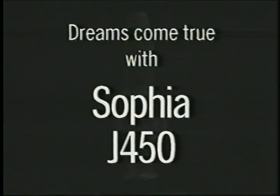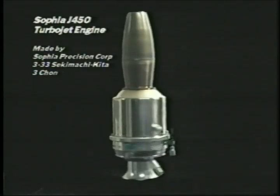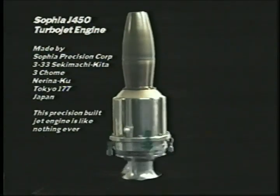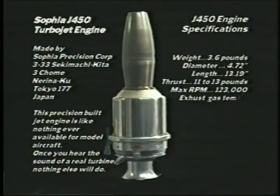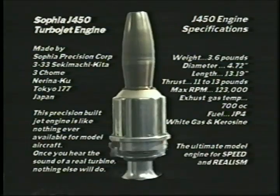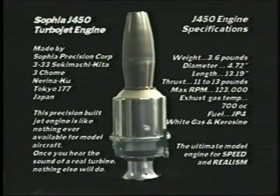Welcome to Dreams Come True with Sophia J450. The J450 is one of the best designed model turbojet engines on the market today. The J450 weighs 3.6 pounds. It has maximum thrust of between 11 and 13 pounds. It has a maximum RPM of 123,000.